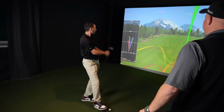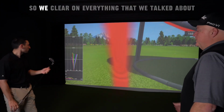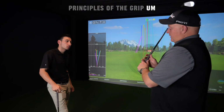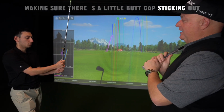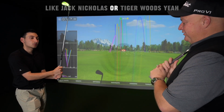Great swing. So are we clear on everything that we talked about? Principles of the grip, making sure they're in alignment with each other, making sure there's a little butt cap sticking out. We got there, you go, the interlock going on like Jack Nicklaus or Tiger Woods.